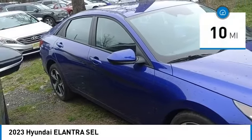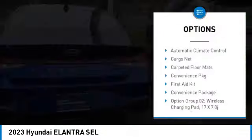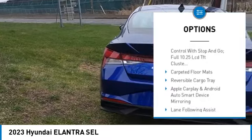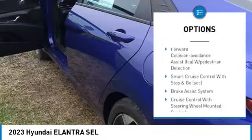This vehicle has less than 100 miles. Here are some of this vehicle's great options: automatic climate control, cargo net, carpeted floor mats, convenience package, first aid kit. Come take a test drive today.